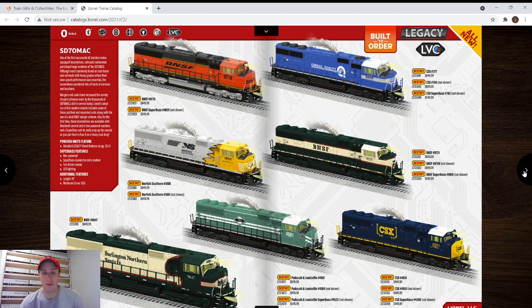SD70 Max. I know some buddies are real excited about this. Particularly that Conrail CSX patch. I know some people will really like that. And the BNSF executive paint scheme there on the right side of the page. That's really nice too.